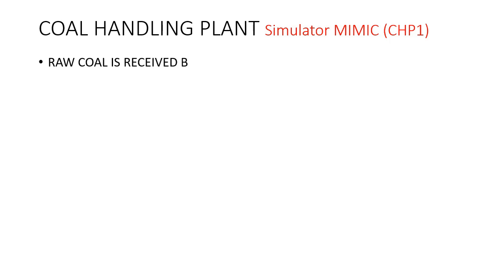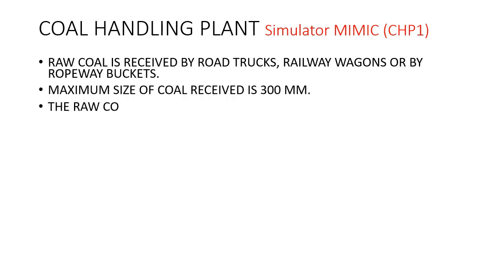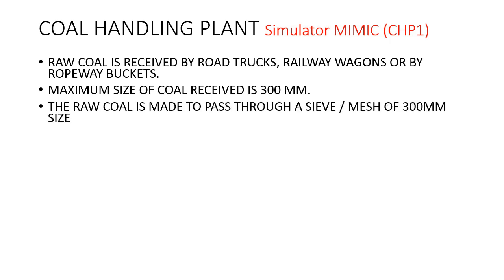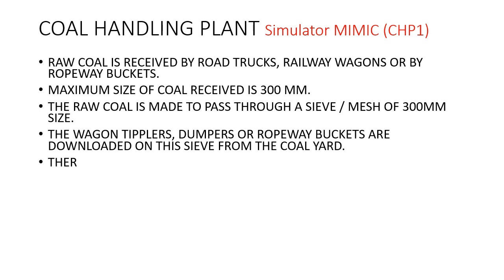Now in the coal handling plant, we have got three mimics. Out of that, we will see the first mimic, that is CHP1. The raw coal is received by road trucks, railway wagons or by ropeway buckets. The maximum size of coal received is 300 mm. The raw coal is made to pass through a sieve mesh of 300 mm size. The wagon tipplers, dumpers or ropeway buckets are unloaded on this sieve from the coal yard.